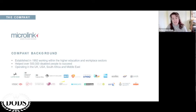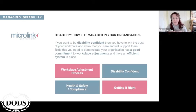The UK Equality Act is fantastic, and we really want to spread that out. So at the moment, we're working within the USA, South Africa, the Middle East, and parts of Europe as well. With this experience, having helped all of these people, we have built up a massive repository of data for pre-adjustment and post-adjustment. So if you can go to the next slide, please, Kieran.